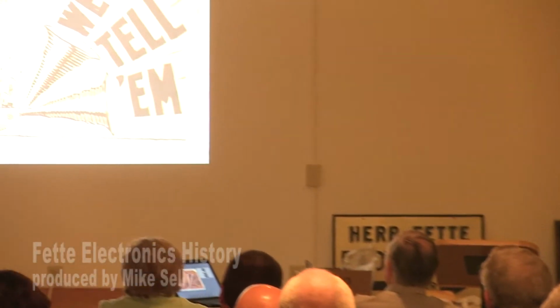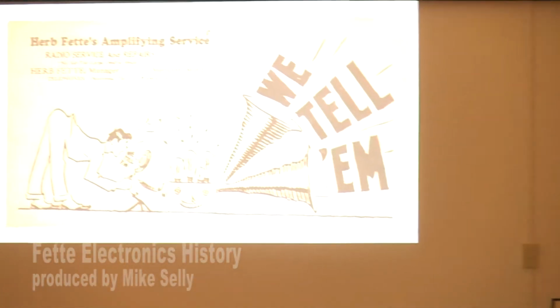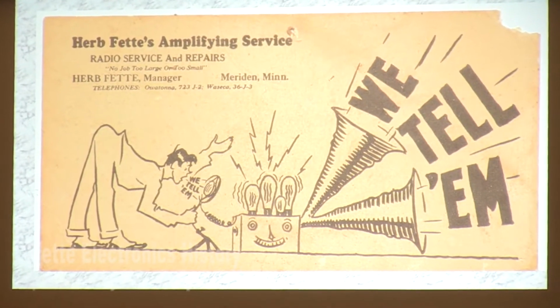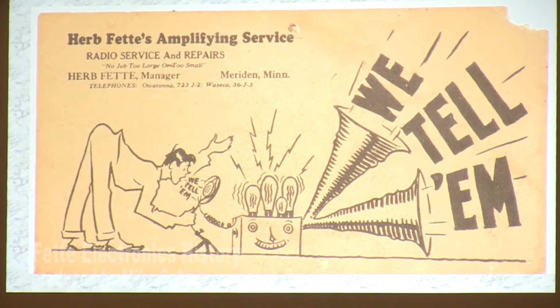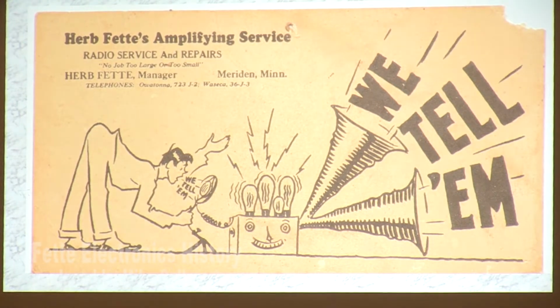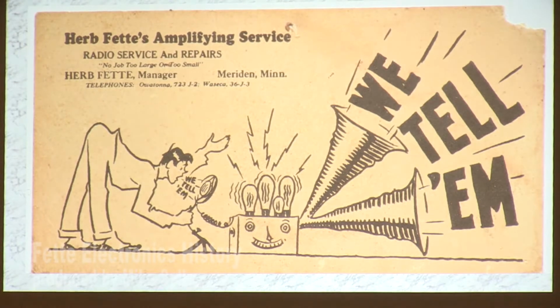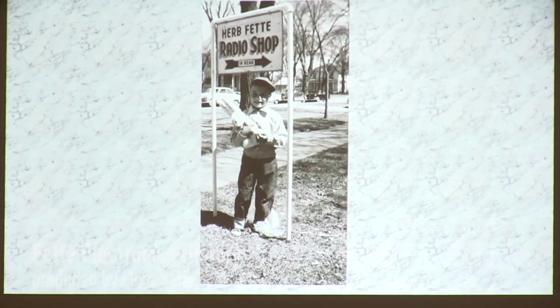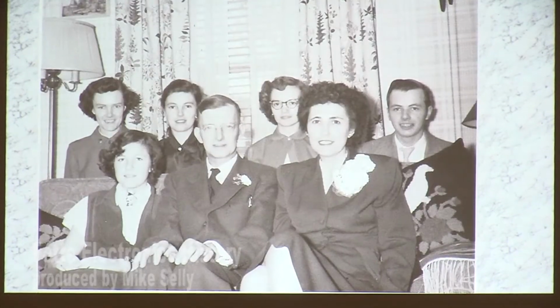Another thing that he did in the late 30s or so is he had amplified services to do public address. And so he would set up battery-powered PAs in the fairgrounds and at events and stuff. And so this is one of the cards here. Now there's an interesting story on this card. Let me see if I've got, I'm going to jump forward.